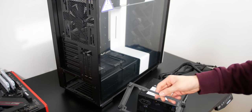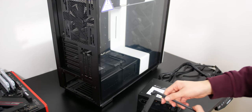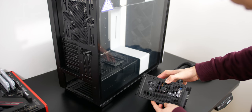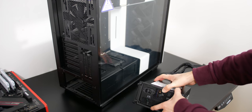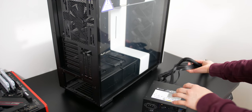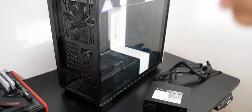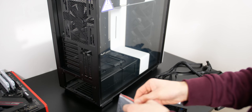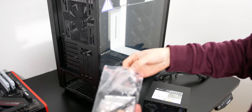So we basically just have to get the screws that come with the bag inside the case, and then just line up the power supply like this and screw it in. We've already connected all the cables before, so we don't really need to do this anymore. So let's get the correct screws. It should be the hexagonal screws, whatever NZXT calls it, like the 632 hexagonal or something.